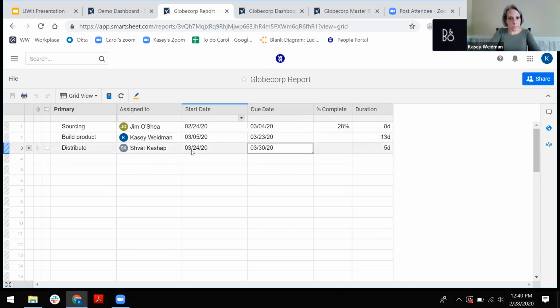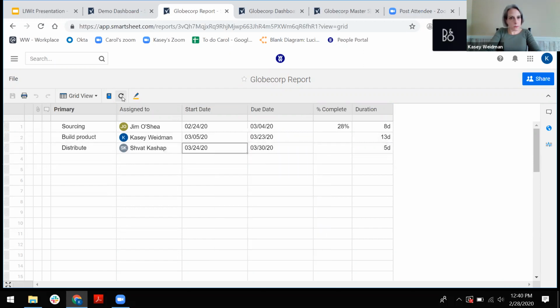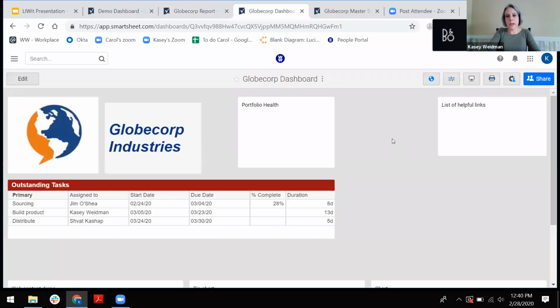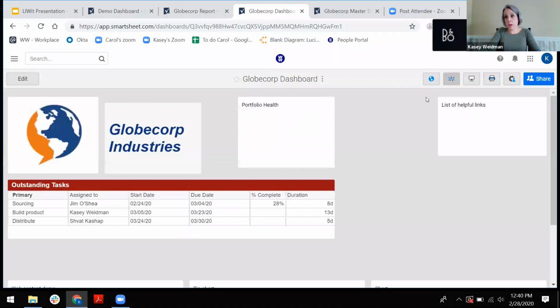Why is it not letting me? Okay, I don't know why it's not letting me, but yes, you can edit it in the report. I don't know what it's doing right now. Again, I just put a sample here. We don't necessarily need to make all those. Well, we can make one relatively quick if you want.